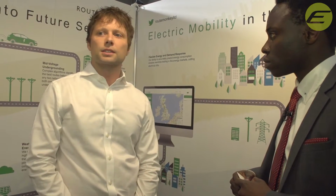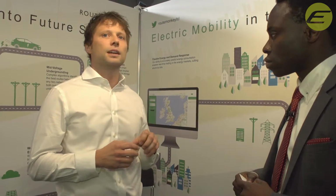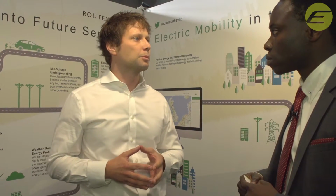Virtual reality is one of those very interesting things at the moment. Do you want to just tell us a bit about Root Monkey and how you're blending VR, AR into the smart grids context? Yeah, sure. Root Monkey is really an asset and process optimization company. If you have a fleet of vehicles or a set of batteries or anything like that, we will look to get the most utility out of that for your company.